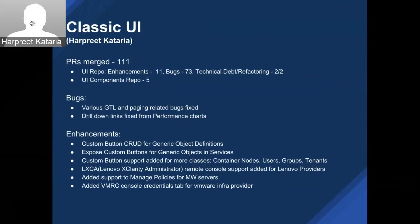Hi, everybody. So in classic UI repo, as you can see, total of 111 PRs were merged. This sprint was more focused on fixing bugs, as you can tell by the amount of bug PRs that were merged. So we had about 73 bug PRs merged, 11 enhancements, and 2 each of technical debt and refactoring. And there were some UI component related PRs merged, 5 PRs there.